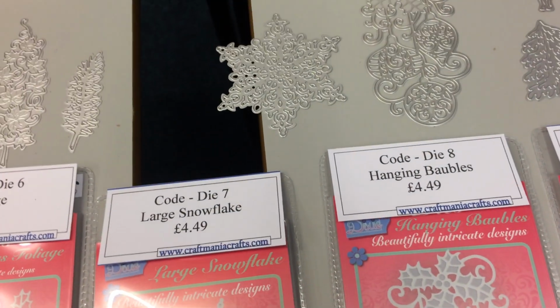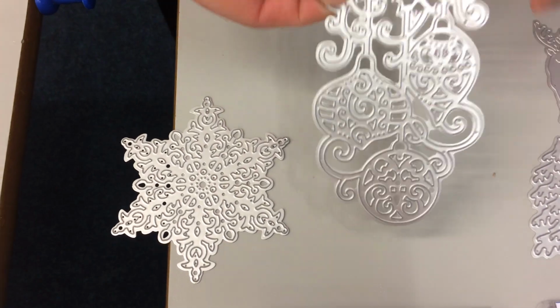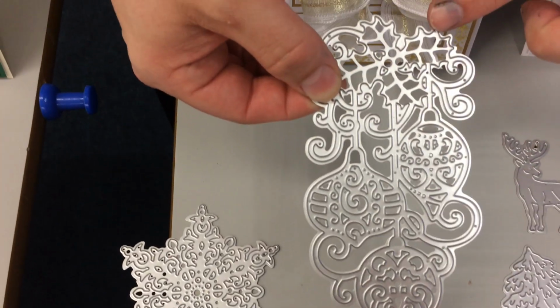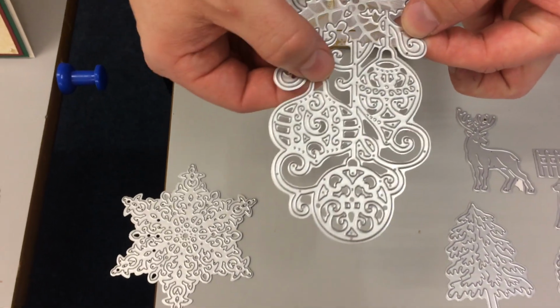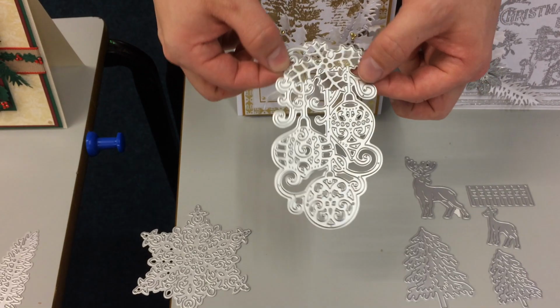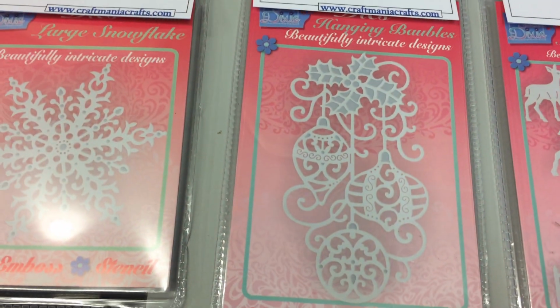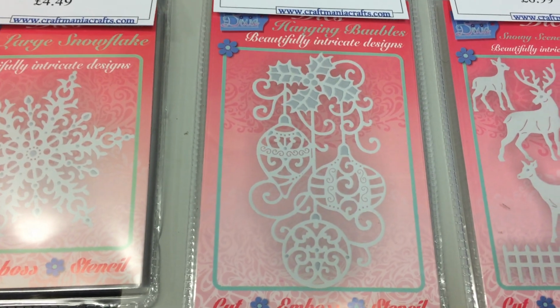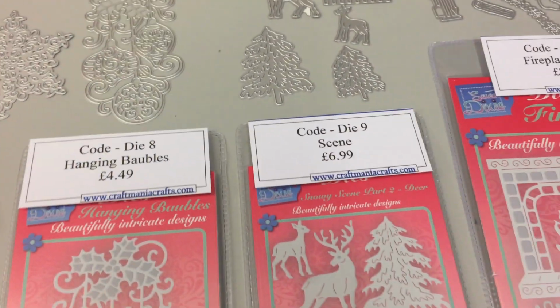This is die number 8. It is your hanging baubles. It's only £4.49, and as you can see, it's a really big die and really intricate and really pretty. And again, it means that we can cut it about in quite a few ways to use different elements from it if you don't want to use it all as one die. But honestly, it's beautiful. I can see why they've sold out of them so quickly. So again, get that one while we've got it. Die number 8, Hanging Bauble, £4.49.